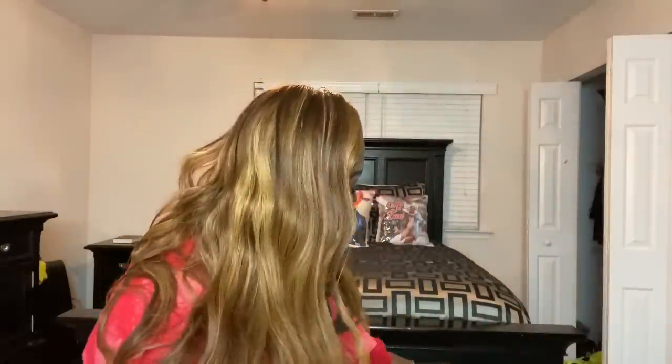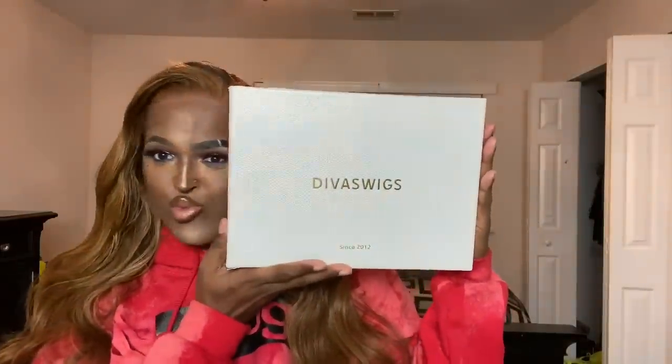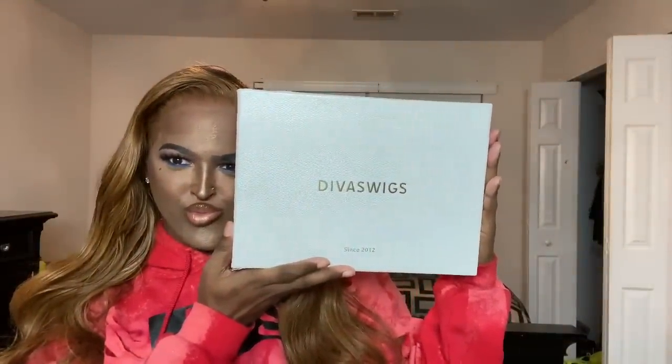God, the hair is soft, girl. The color came out, everything. I was real proud of the color that came out. Oh, she's nice, girl. And I didn't fully glue her down in the back. But she's 22 inches. Divaswig. That should be right on there. But let me pull this camera back. Let me show y'all.